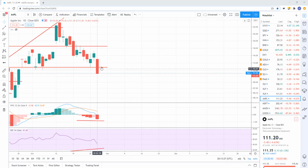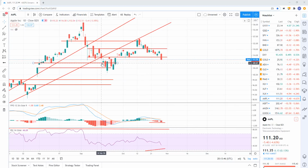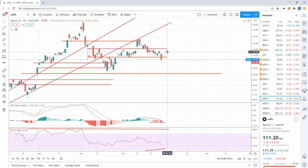Apple here on the daily, clean breakdown of support. So this is now resistance, 112.85. Kickbacks to that level are opportunities to sell the rip. Next level of support is probably down around, we got kind of this chop zone, but I would say probably down near the lows of that area, possibly right there at 103.15. We'll mark that out in case that provides an area of support. But we've broken support now, so I think we're heading down to the next level.